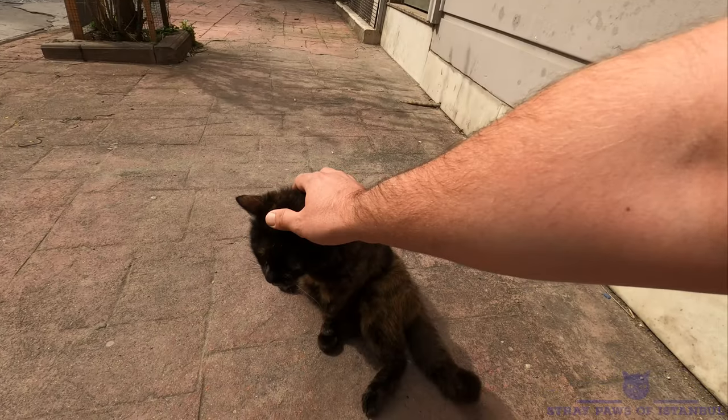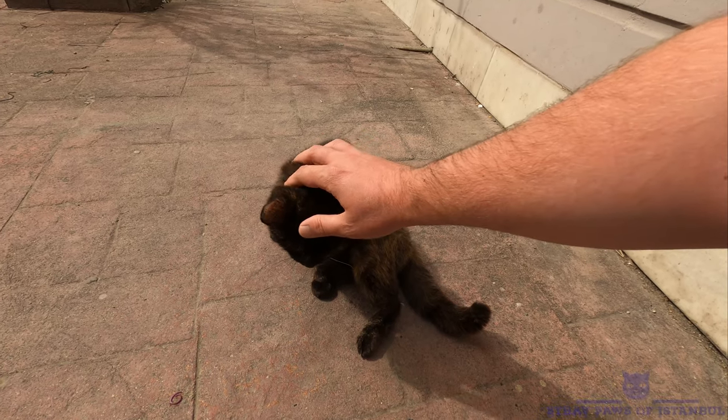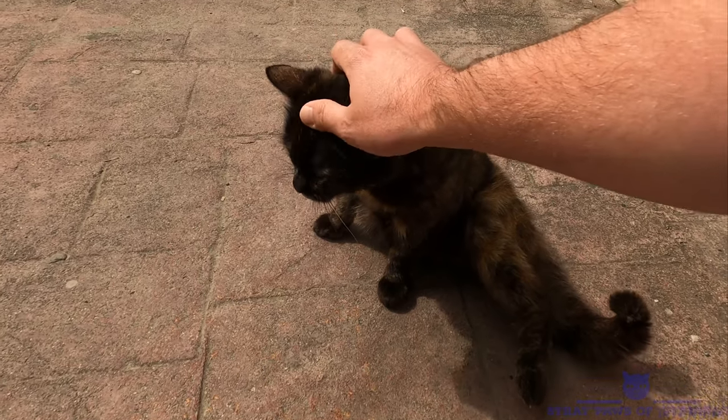Hello, girl. Yep. She's a tripod. She has three legs, and she lost one of them. But she looks fine and healthy. She loves getting scratches.